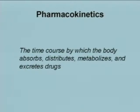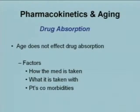Pharmacokinetics, the general definition is that it's the time course by which the body absorbs, distributes, metabolizes, and excretes the medication. Kinetics and aging, the first one we'll go through step by step there is the absorption phase. Generally, age does not affect drug absorption, but what does affect the absorption of the medication is how the medication is taken, what it's taken with, and the patient's comorbidities.